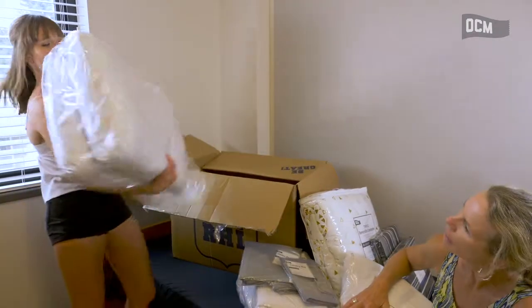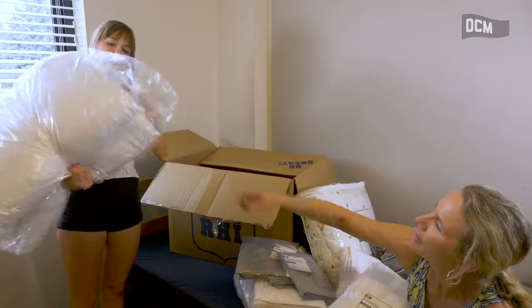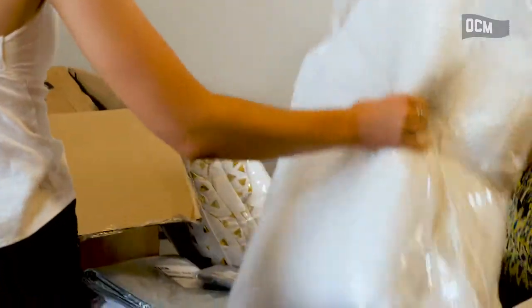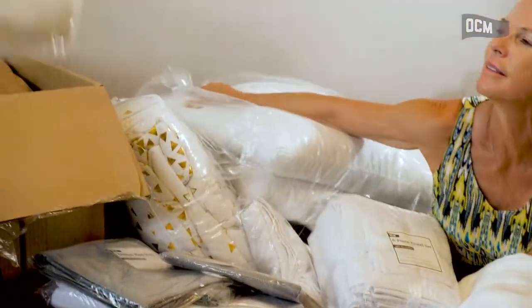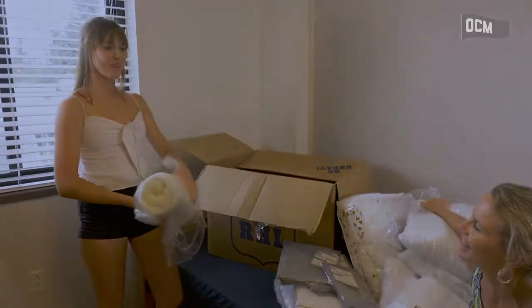2 pillows. Nice and comfortable. Oh, wait. Wow, that's good. Ooh, very nice. Yeah. And lastly, a memory foam mattress topper. That's very nice. Perfect. Keep it extra comfortable. Jeez, you don't even have room for all this stuff, and I can't believe it all fit in that box.